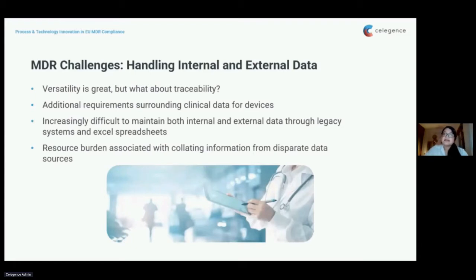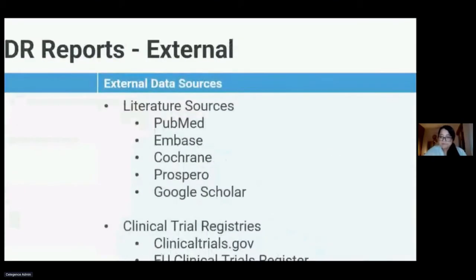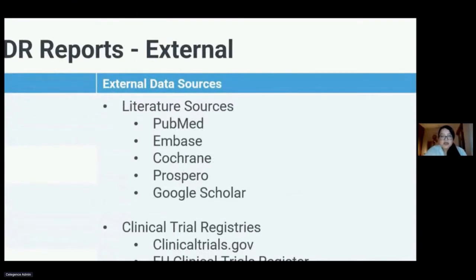However, systematically handling and keeping track of data gathered from external sources is a challenge, mostly because there are multiple sources of information like we saw, and no two sources give the same kind of interaction to the user. Let's take an example of literature sources. Now, no two sites that you see here will have the same kind of interaction with the user.